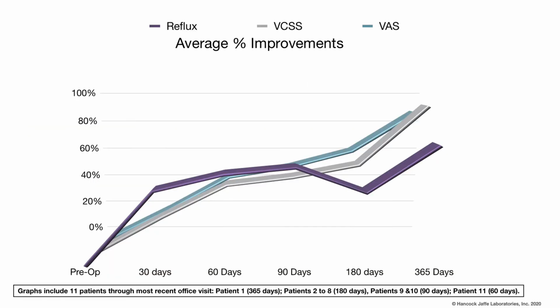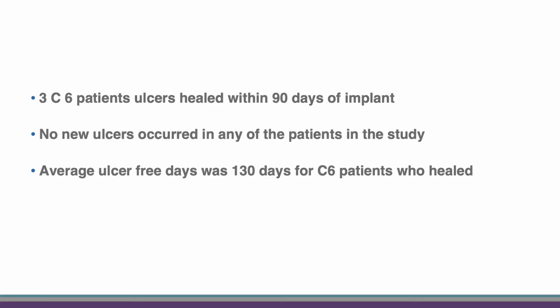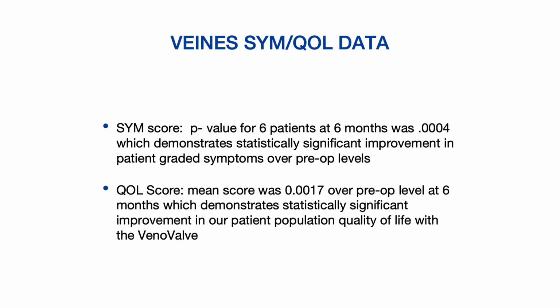This slide shows the average percentage improvement at each endpoint at 30 days, 60 days, 90 days, 180 days, and 1 year. Significant percentage improvement in reflux, VCSS score and VAS score was noted. 3 C6 patients healed within 90 days of implant. No new ulcers occurred in any of the patients in this study. Average ulcer-free days was 130 days for C6 patients who healed.